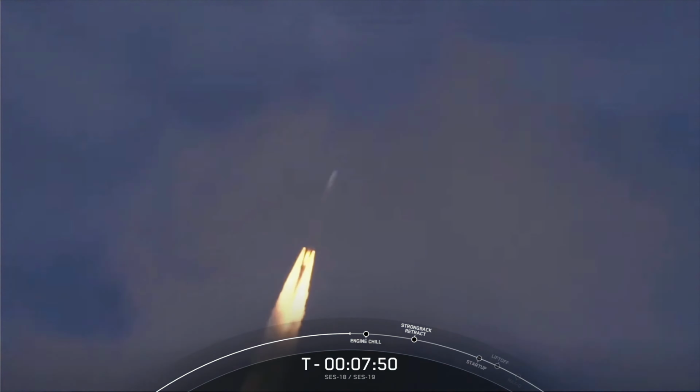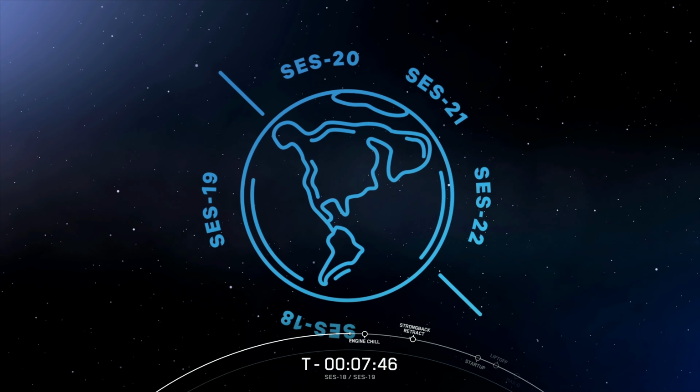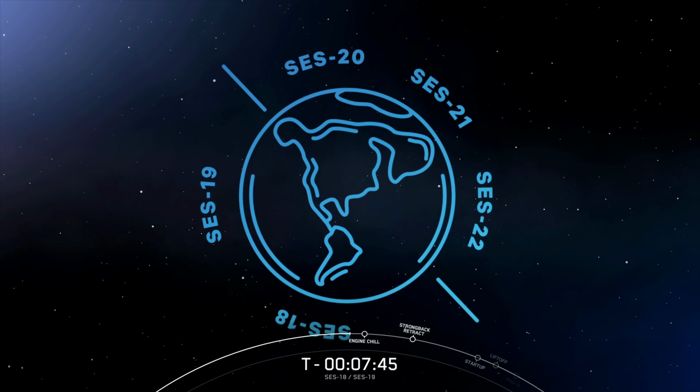This marks SES's final satellite launch to repurpose C-band spectrum in the United States, enabling SES customers to continue delivering satellite-enabled video and data services while paving the way for 5G innovation across the country. SES-18 and 19 are satellites that will deliver services across the US, enabling millions of households to continue to receive TV and radio services.